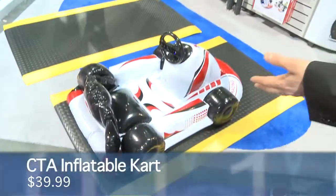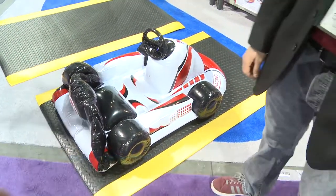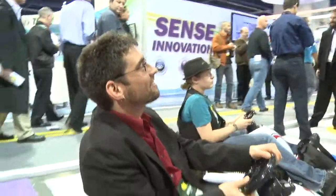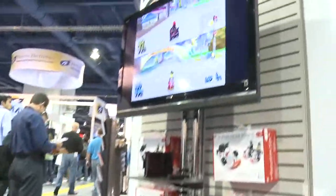You know what the biggest problem with most Wii accessories is? You can't blow them up and then sit in them. Well, we have this right here, an inflatable kart for Mario Kart. It's the inflatable kart from CTA. It's about $39.99. You can sit in it while you're playing Wii. Maybe a little bit tough to get back up out of if you have bad knees, but it is a whole lot of fun while you're sitting down in it.